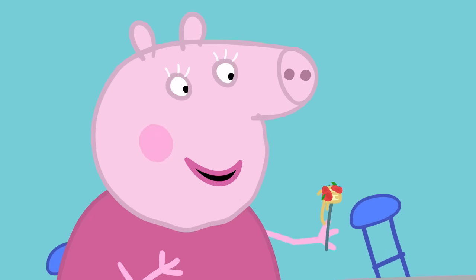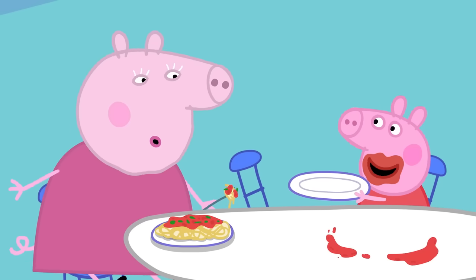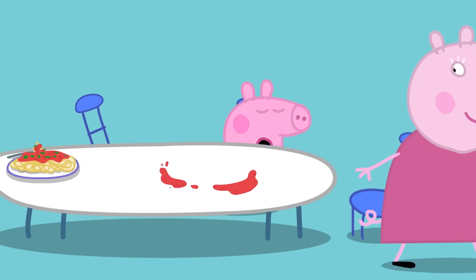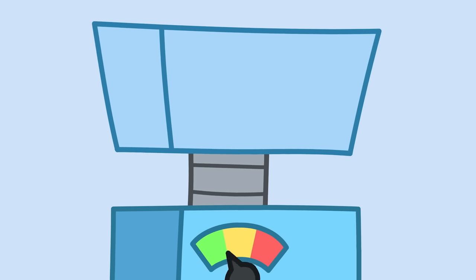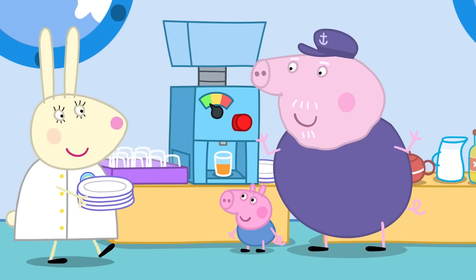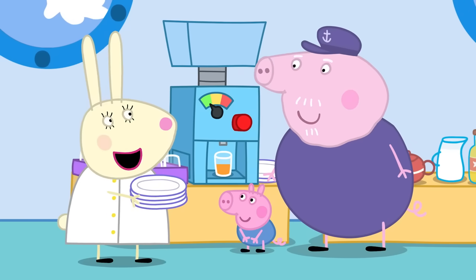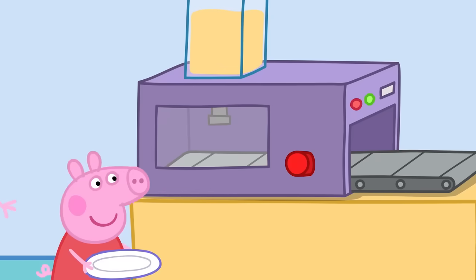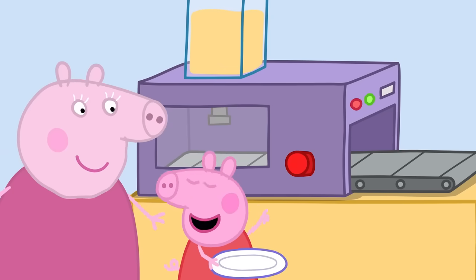Oh. You were hungry, Peppa. Can I get some more now, please? Oh. Of course. Let's go. Hooray! Grandpa Pig is still trying to make George a cup of orange juice. Oh, dear. Could we have some more oranges, please, Miss Rabbit? Right away. Peppa has found a very special pancake machine. Just one pancake, please, Mr. Robot.